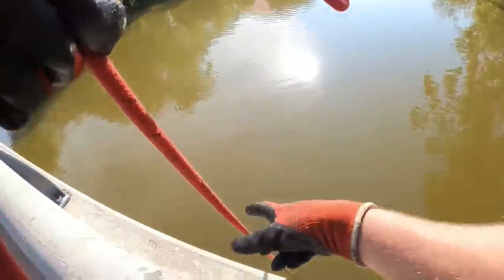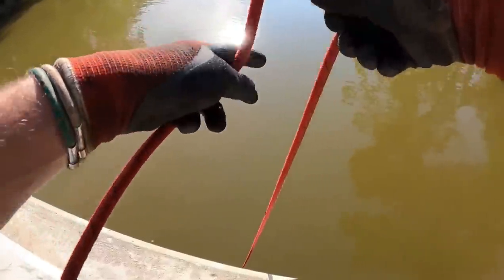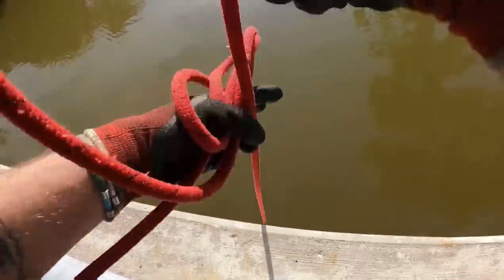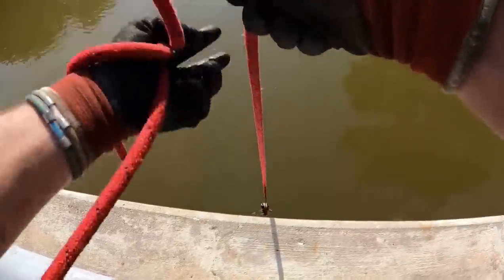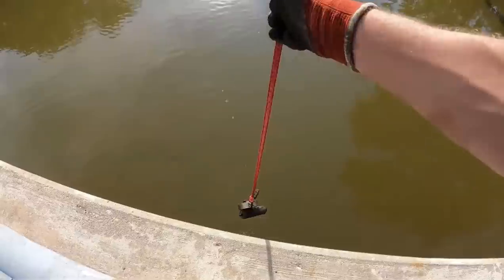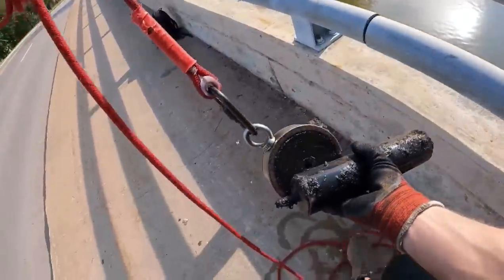It sure feels like we are dragging something here. Kinda, sorta. Oh yeah, buddy, as soon as I lift it up, oh yeah, there's some weight to that one. Here we go. First find on this side of the bridge, if we can get it. Whoa, what the heck is that one, bucko? Look at that, you guys. Hold on. Stay on there, buddy.